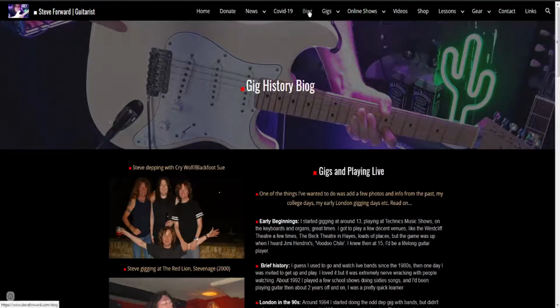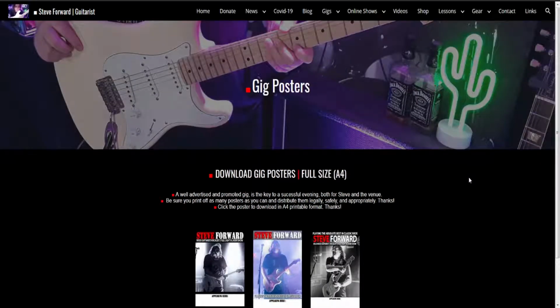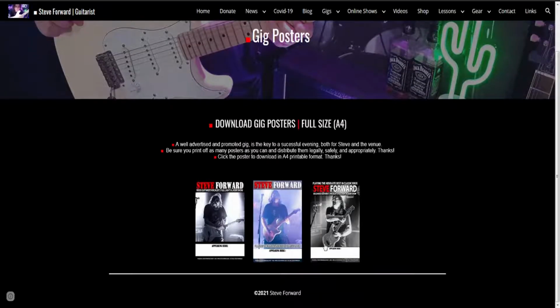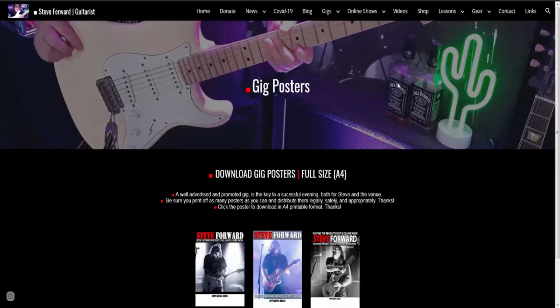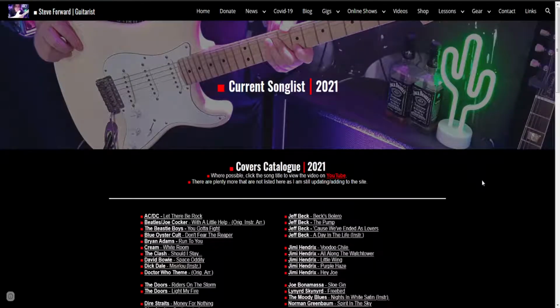Okay, so that's a gig thing, and you can also get gig posters for when gigs happen in the real world. People will be able to download gig posters now, and they'll go straight to my Google Drive. One point that's worth noting in the gig section is the current song list.